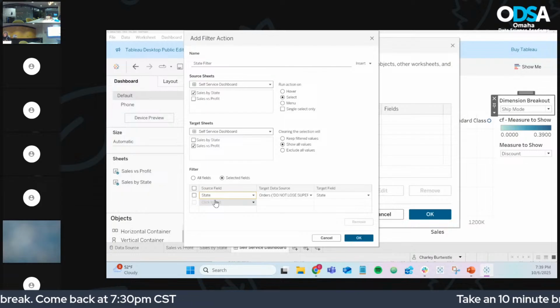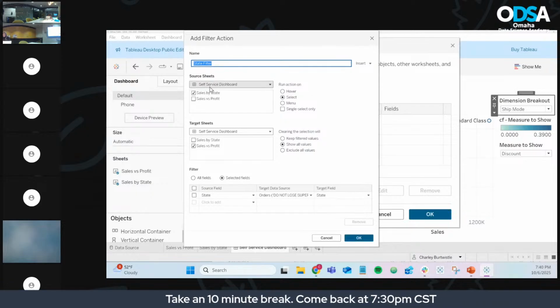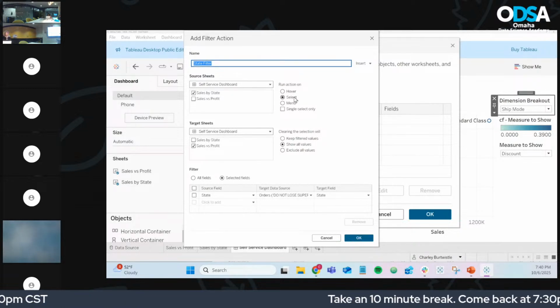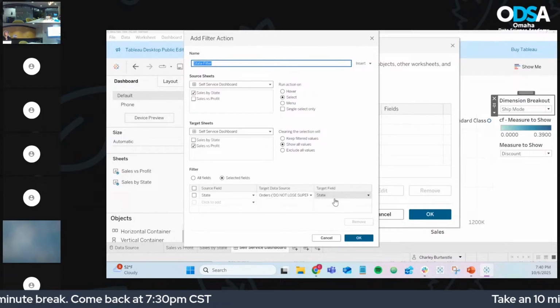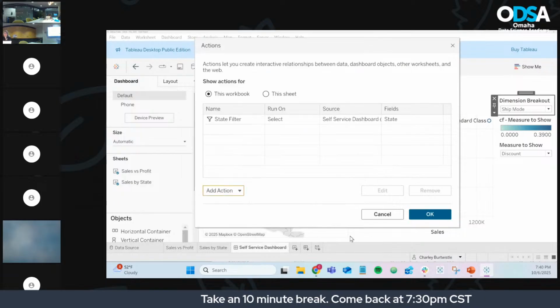But okay, so it should be called state filter. Let's just make sure we have everything. Our source sheet should be sales by state. Our target sheet should be sales by profit. We're going to run this on select. Clearing the selection will show all values. And we're just going to be filtering by our selected fields. Our source field is going to be state, and our target field is going to be state. When you guys have that, click OK.